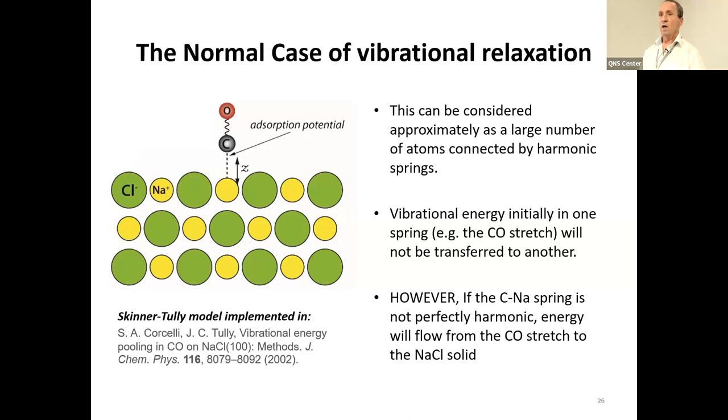What the field of IVR has taught us over the years is that this has to do with the anharmonicity of the potential energy surface. If this potential energy surface were perfectly harmonic, so that every vibrational degree of freedom were harmonic, you put energy into one degree of freedom and it will stay there. But if there's anharmonicity coupling the different degrees of freedom, the energy will flow through the system. This was proposed in the literature to explain this system all the way back in 2002, and it goes under the name of the Skinner-Tully model, because it was developed by Skinner and Tully. This is sort of what seemed most reasonable.